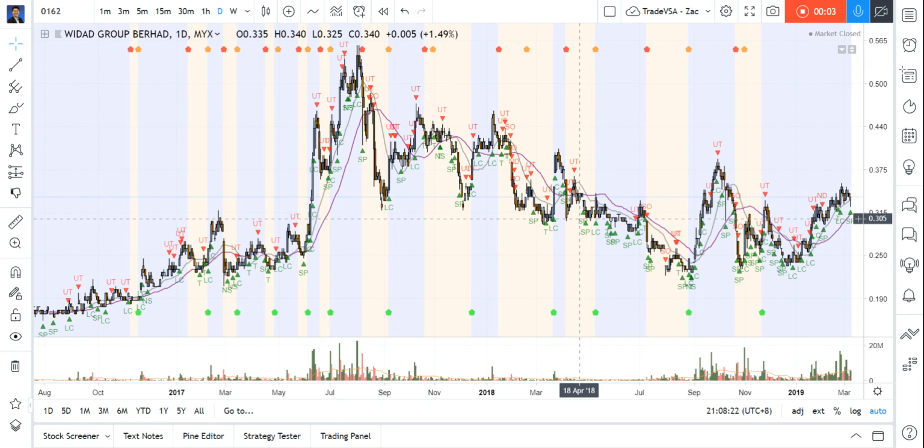I'd like to give an update for 4 stocks that we requested from this TradingView member and followers. So I got VTEX Group, followed by Aeon, Inari, and Poh Huat. I'm just going to use end of day charts to check the overall background, and let's see whether we've got any other potential to trade or not.